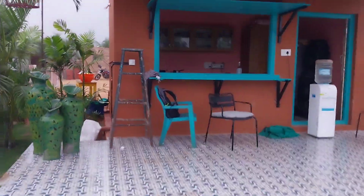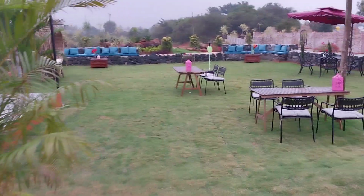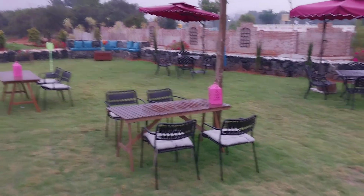The cafeteria work is going on. Backside again, kitchen work is going on. We have done some nice sitting arrangement also.